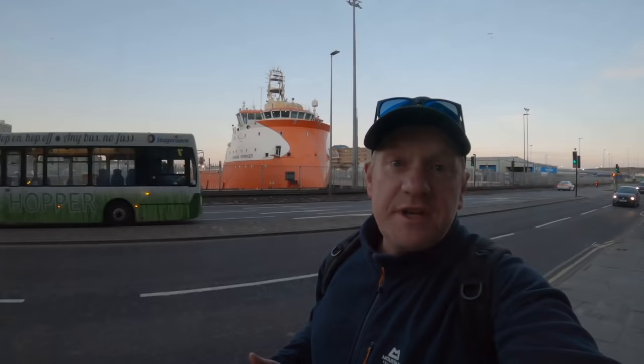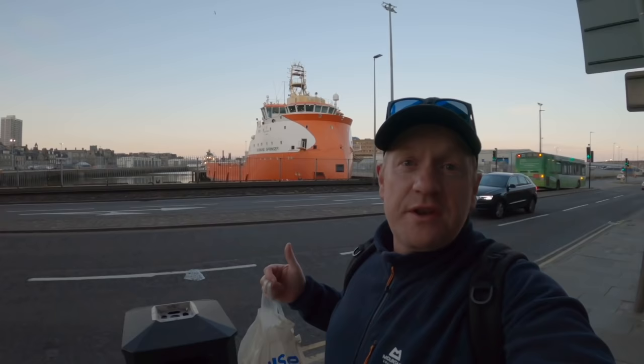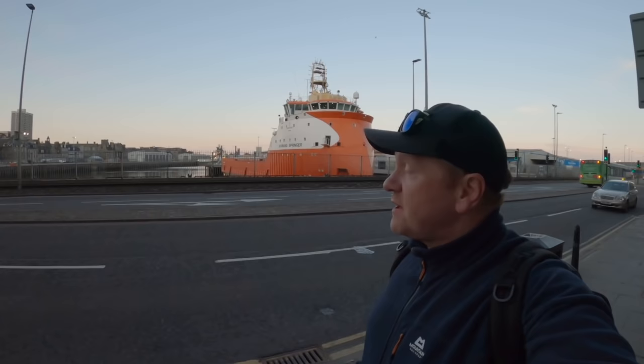The problem's going to be when I get to Dundee and it's going to be about 10 p.m, I've still got to buy something there. Wish me luck. Aberdeen train station's just about 5 minutes walk from the harbour, and that's also where the Northlink ferry departs for Orkney and Shetland. But tonight, that ship has sailed.